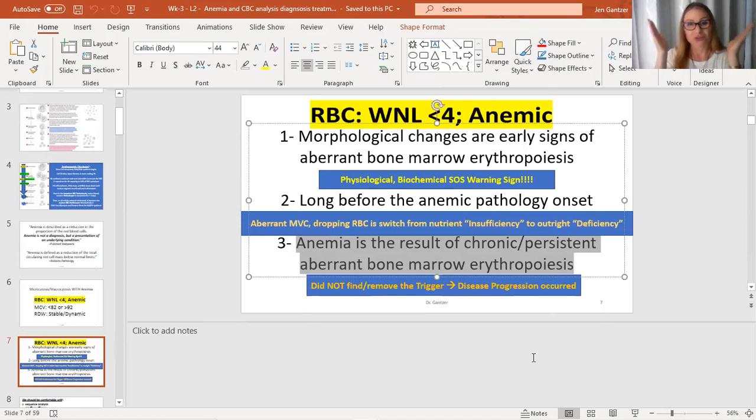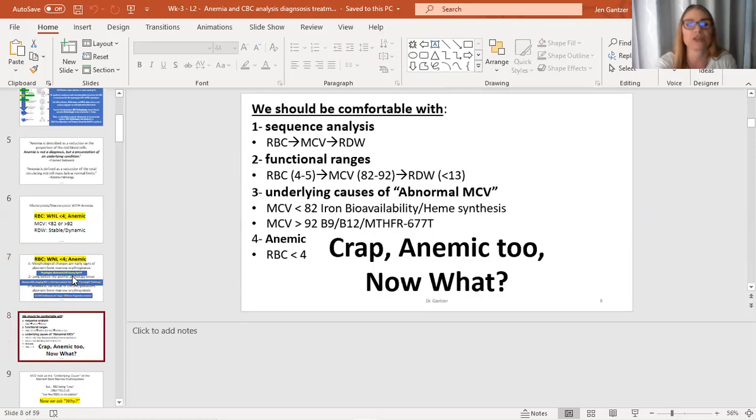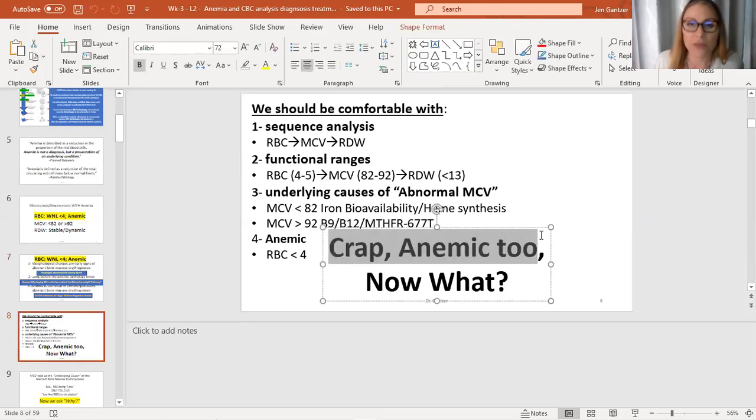That was trigger not removed, SOS signal not heard, right? Doesn't mean you can't fix it. It just means you're going to have to work a lot harder at it, and you've probably got a lot more downstream negative effects. All right, so by now, you better be comfortable with RBC, MCV, RDW. You know your ranges. You know the underlying drivers of an abnormal MCV. And now we're adding on anemia with an RBC less than 4. Crap. Now we have anemia too. Now what? Now we ask the questions.